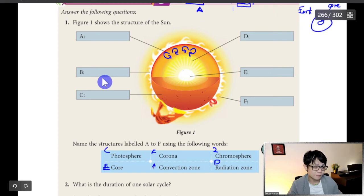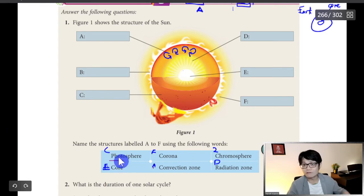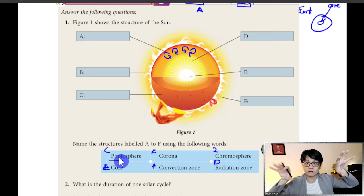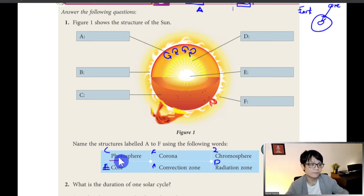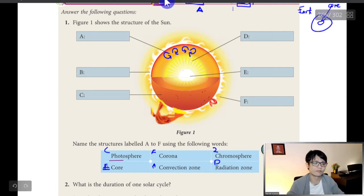B. What is the B? B is the chromosphere. Like our Earth, we call it atmosphere, but for the sun, they call it chromosphere. Chromo, the meaning, I don't know, the meaning of chromo is, okay, never mind. But the inner part will be the photosphere. Makes sense because it uses the word photo from the word light, photosynthesis. Photograph also you use light, right? Photo, light, graph is picture. Photo, picture. Photograph, the picture. Photosphere.